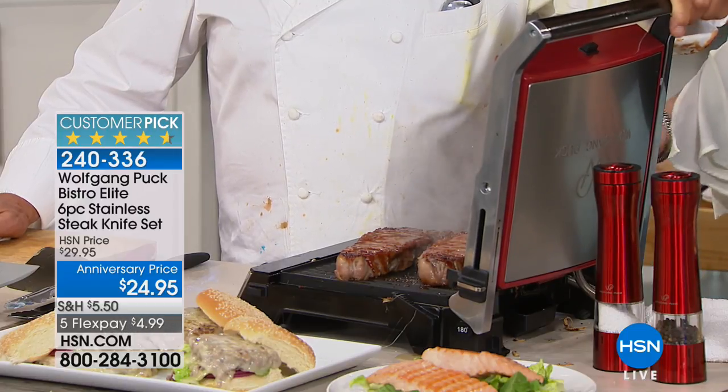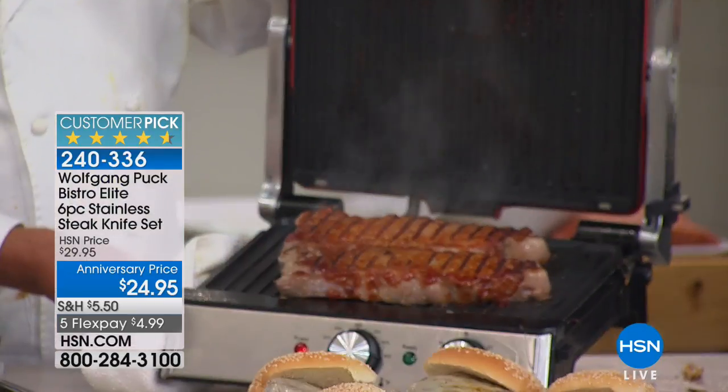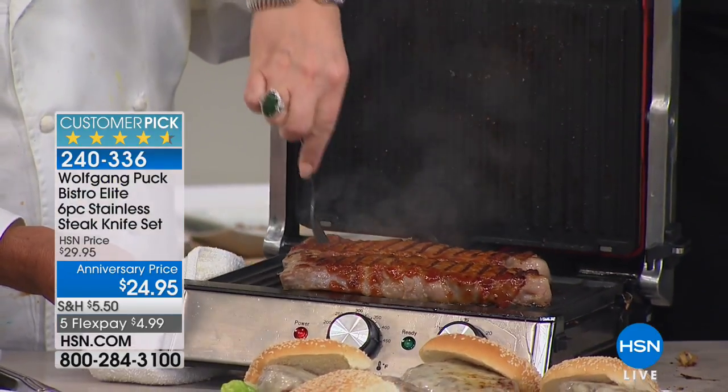I actually want to find a fork. Okay. You have to see this. Look at these steaks here. Look at how gorgeous those steaks are. Can you guys see that? Yeah. I mean, look at that.